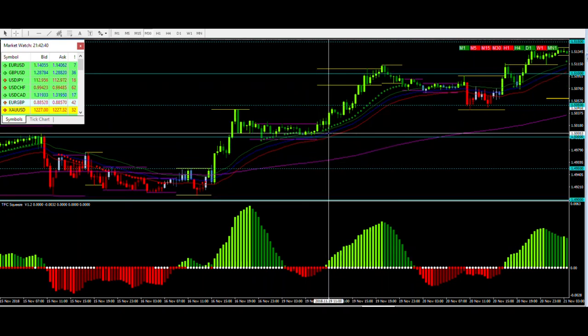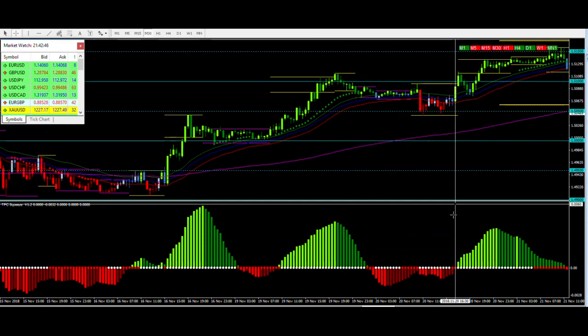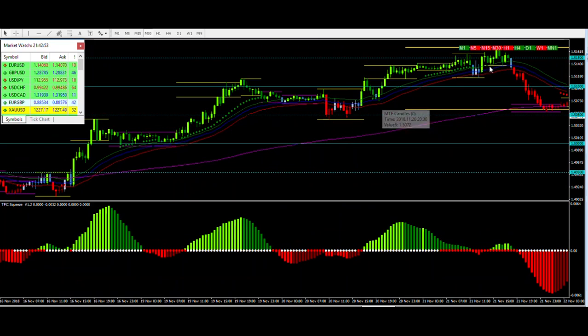Yep. Further off, comes back to the wave just slightly below it, and then the squeeze here fires off with the trend again. Yep, with the trend again. Best way to use it, trend trading. Not the only way, but certainly the highest probability.